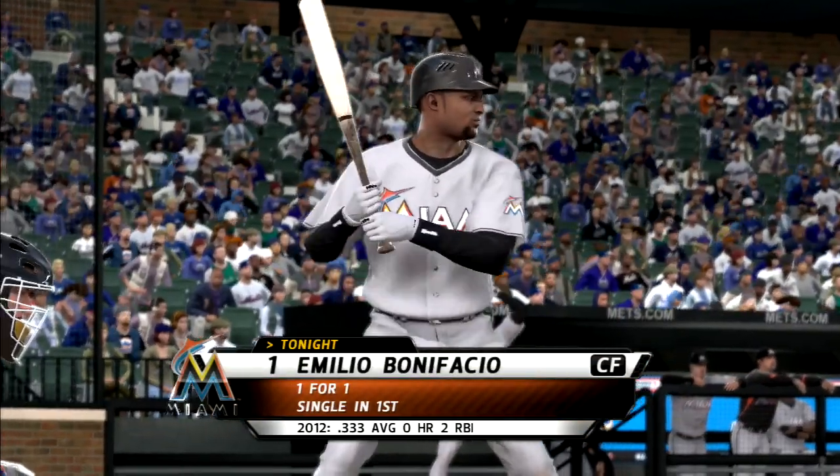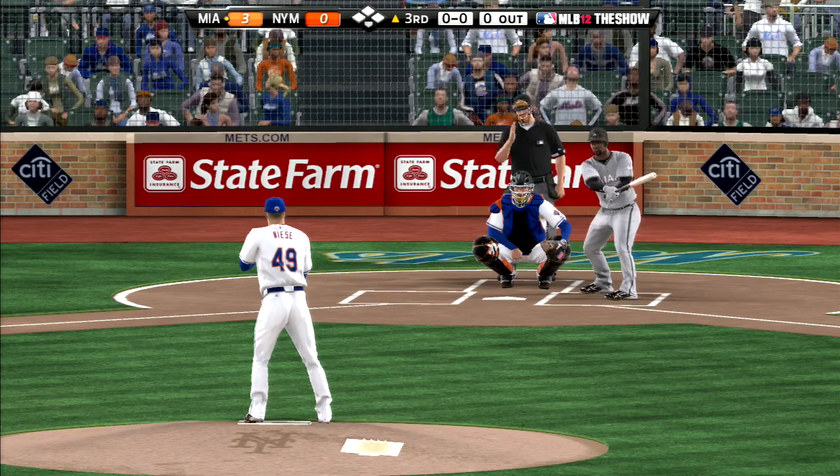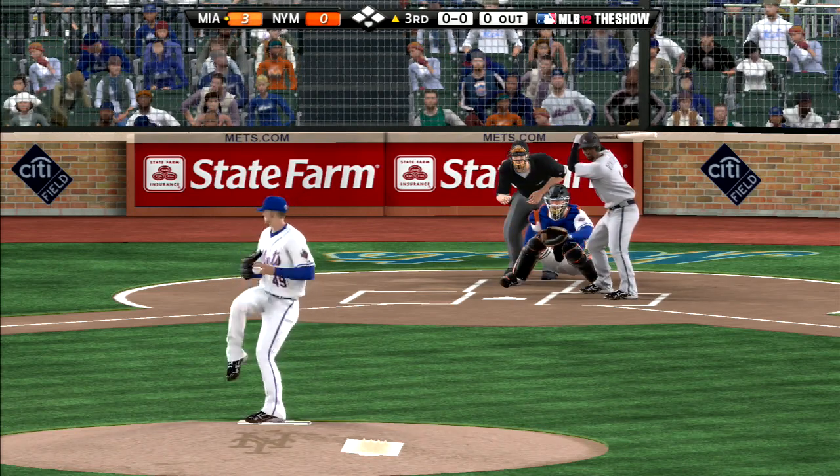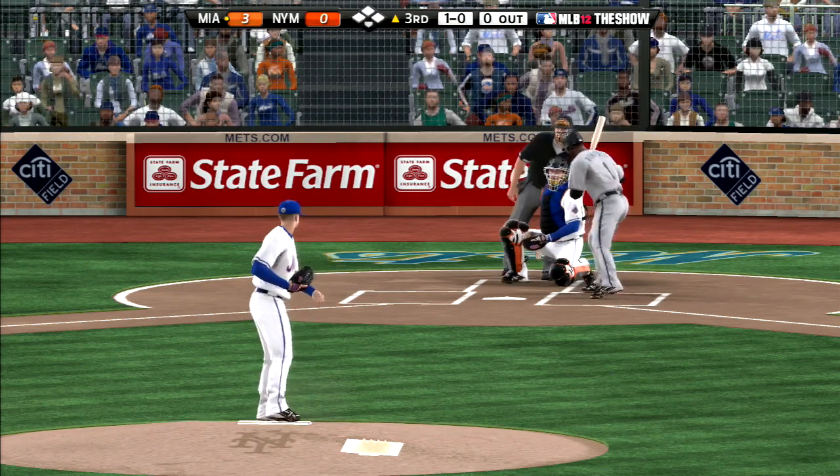Emilio Bonifacio is ready to go here as we begin the third. Here's the first offering. And that misses, ball 1.